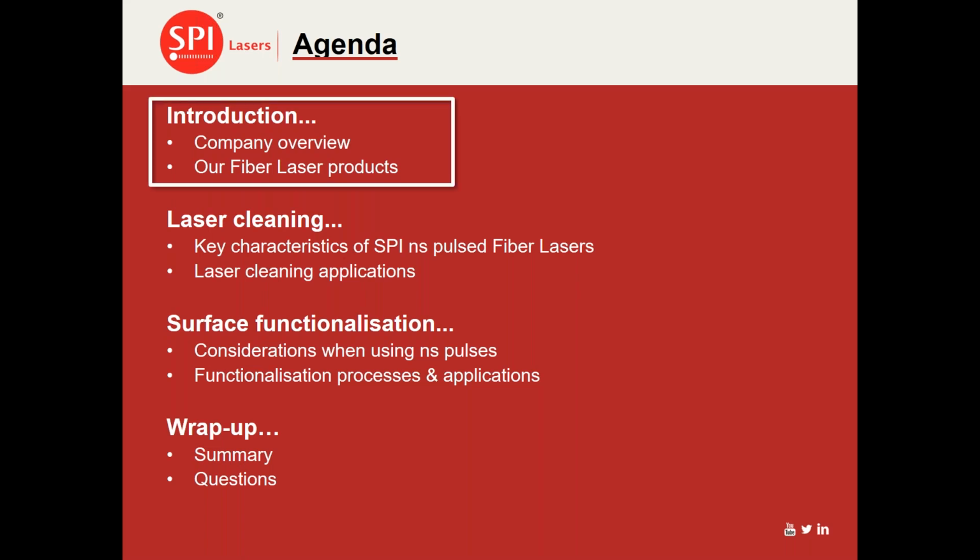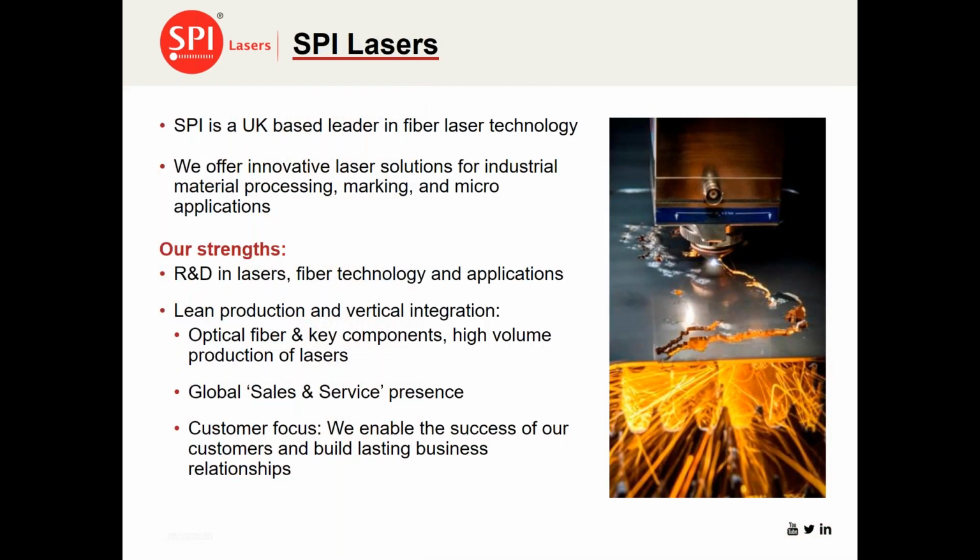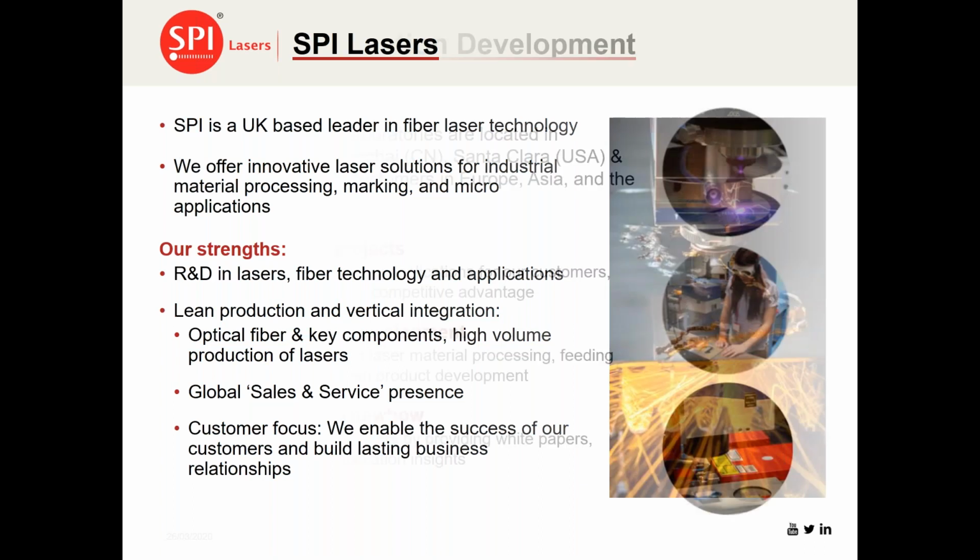So if we move on swiftly to the first section, just a brief introduction of what we do here. SPI Lasers has a real core competence in the research, development, production and service of fiber laser technology. We have manufacturing sites in the UK and also a global presence across the world in terms of sales and service of this technology.